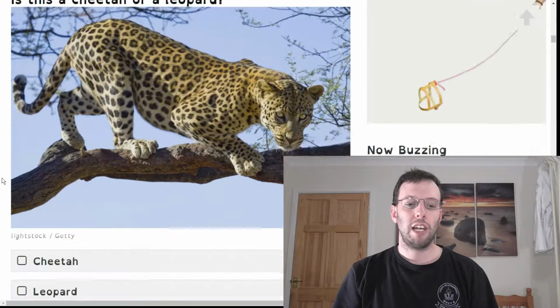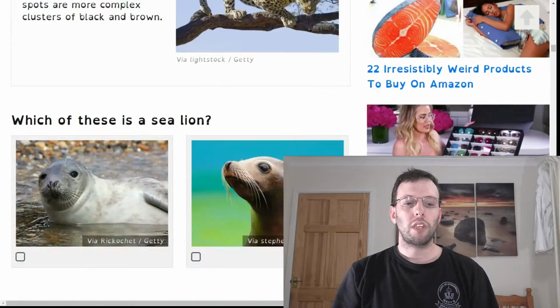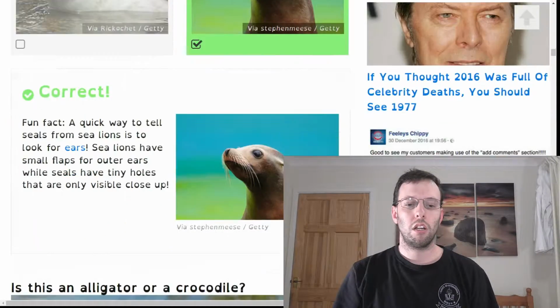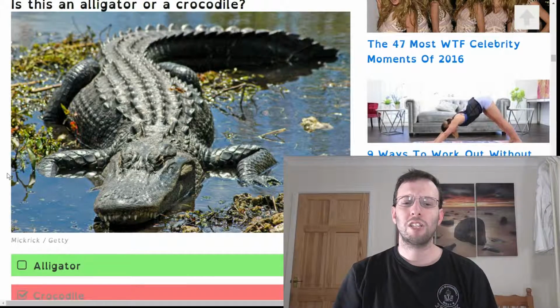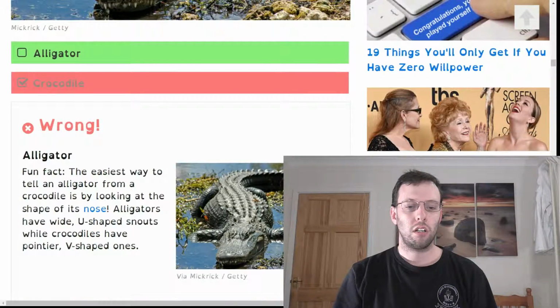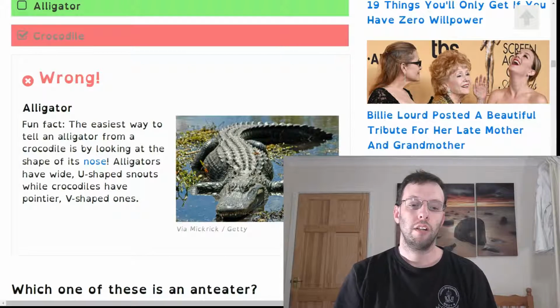Is this a cheetah or a leopard? This is clearly a leopard. Which of these is a sea lion? I'm going to say that one. Is this an alligator or a crocodile? That is a crocodile. Oh, it's an alligator. I thought alligators were thinner. Clearly I got that wrong. Alligators have a wide nose, U-shaped snout, so crocodiles are pointier. Okay, there we go.